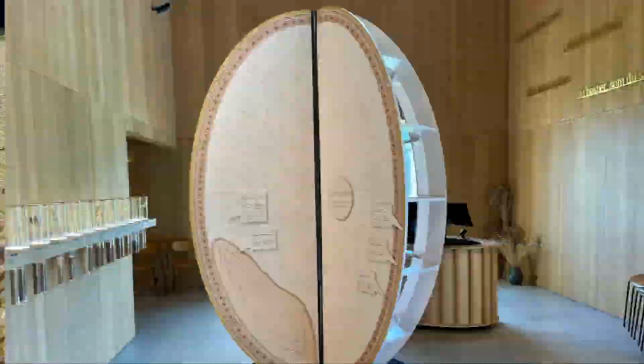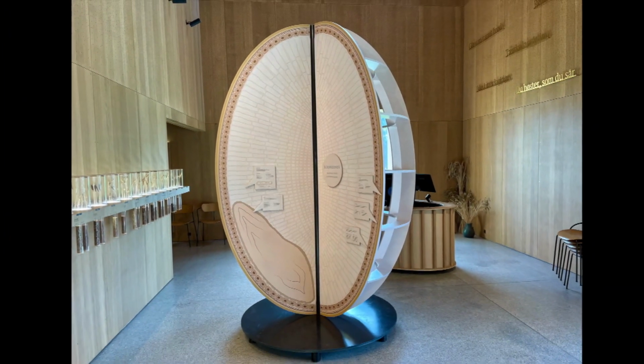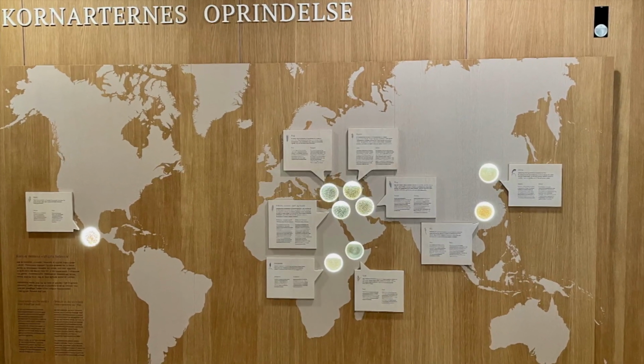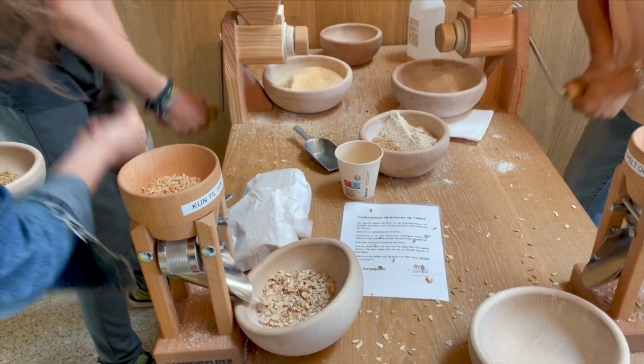It's a center for learning about grain, and you can learn about grain as it evolved in Denmark and around the world. They have an 8-foot high replica of a kernel of grain, a map of grain around the world. And you can even grind your own grain into flour.